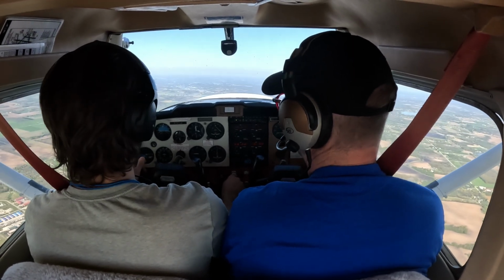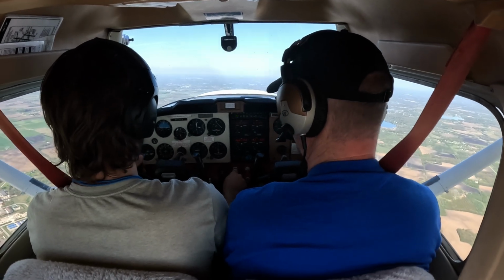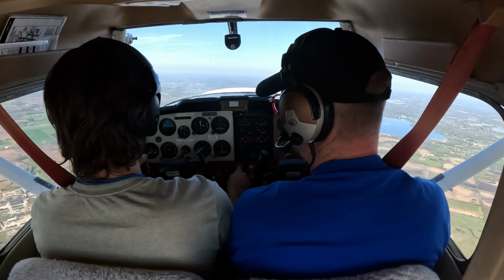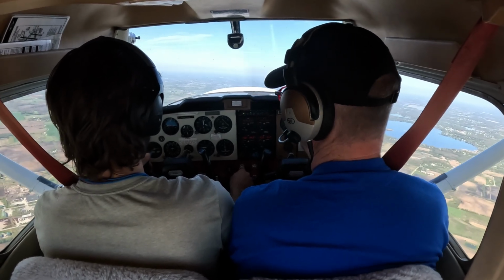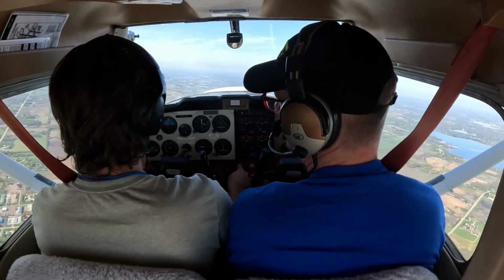Say that one more time. We're going to cycle through the flaps, staying at this speed and this altitude. We're going to go 20, 10, 0, and then slowly bring them back in, while maintaining that 10-degree turn, while maintaining 55 knots, while maintaining 3,000 feet of altitude. Got it.